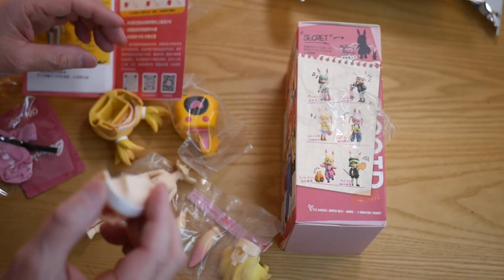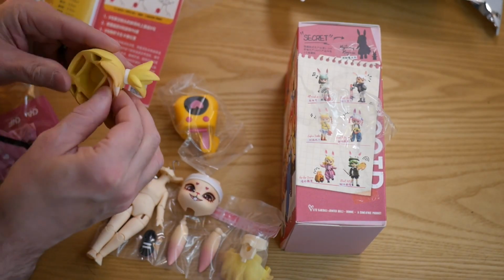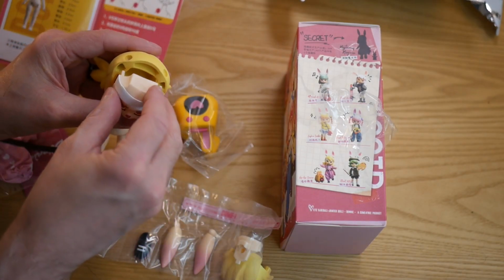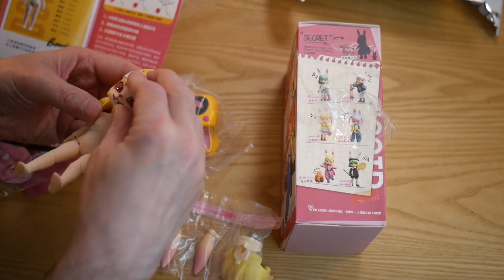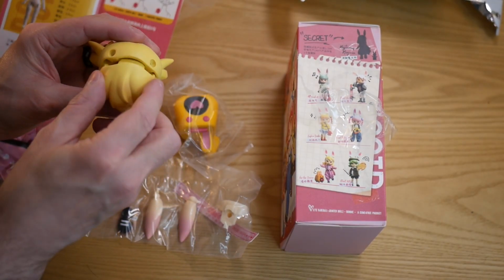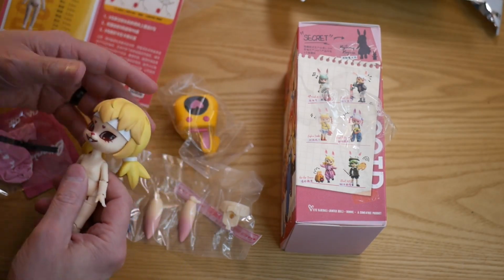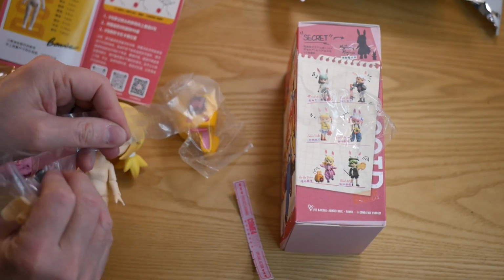Maybe I should actually put her together. I am a bit concerned that I don't know what that bit is, but then we've got a weird bit here as well. So this bit clips there. This bit clips on the front, and then she's got this bit which clips there. So there we go. So that is her, despite the fact she's actually naked at this point. And then this will all come off.